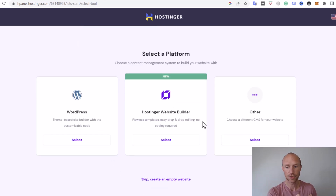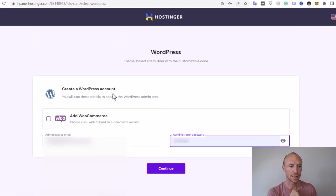And then you have these different options, and this is where you should choose WordPress. That is the most popular website builder, and this is also free to use when you have a plan like this, and it's just definitely the best option as a beginner. So you choose WordPress. And then again, it just asks you, do you want to create a WordPress account there?